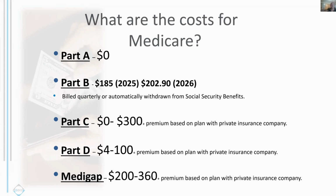Part B is a little bit different. So in 2025, we do see a standard premium of $185 per month per person. And we did see that jump up to $202.90 per month per person in 2026. Now, when I say standard, that is what everybody pays. Should you fall into higher income brackets, so if you are single and making $109,000 or less, you will be in this category of the $202.90.